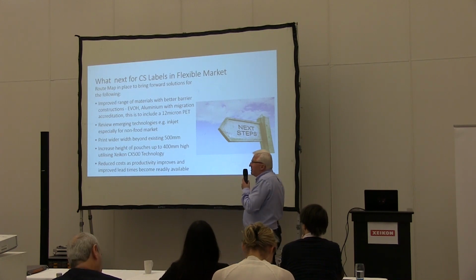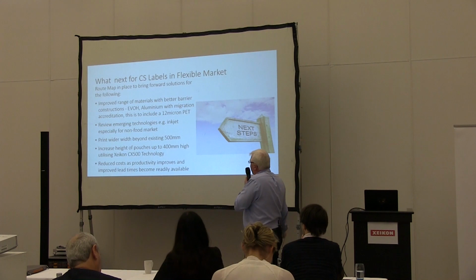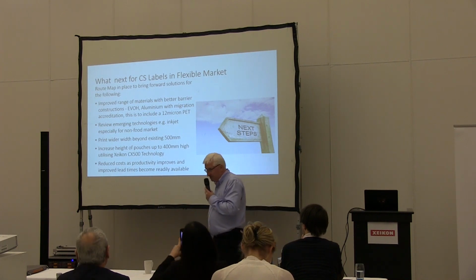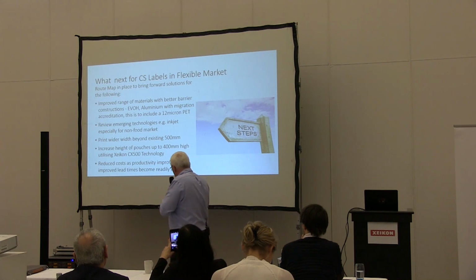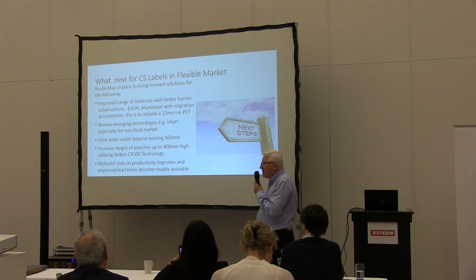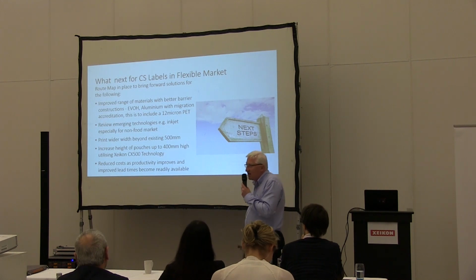We're also keeping an eye on what the other technologies are doing, looking at inkjet, especially for the non-food market. Why? Strangely enough, there are things you can do on inkjet to print wider than 330. You just need to tackle it a different way.